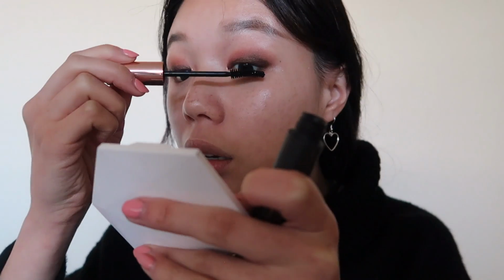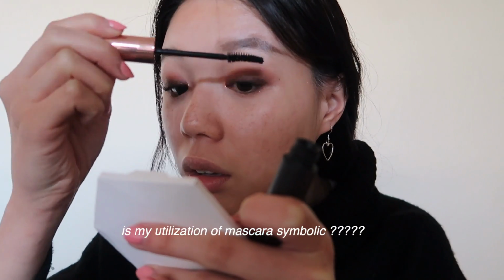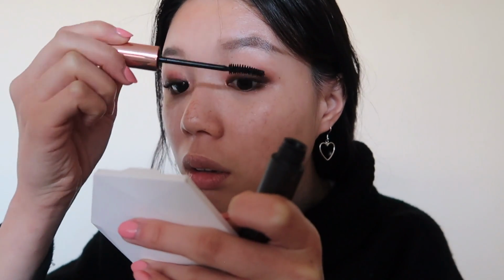I actually don't know if I'm using this right though, because the brush is bent like this, and I don't know if I'm supposed to use it this way, like a smiley face, or this way, like a sad face. I'm gonna use it like a sad face. It just seems a little bit easier, so maybe that's how you use it.